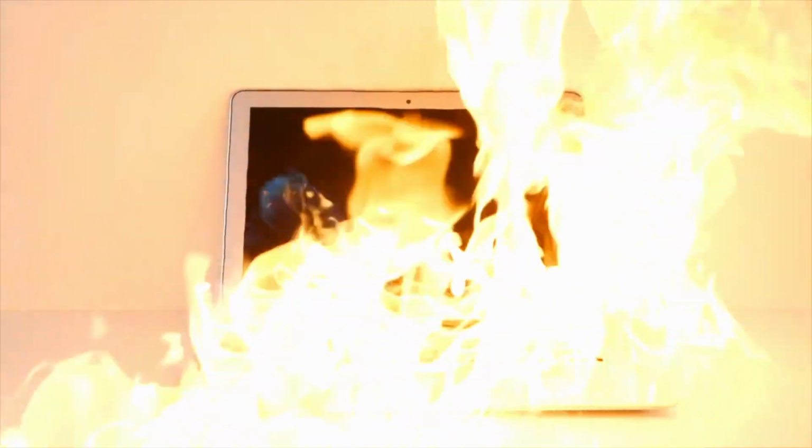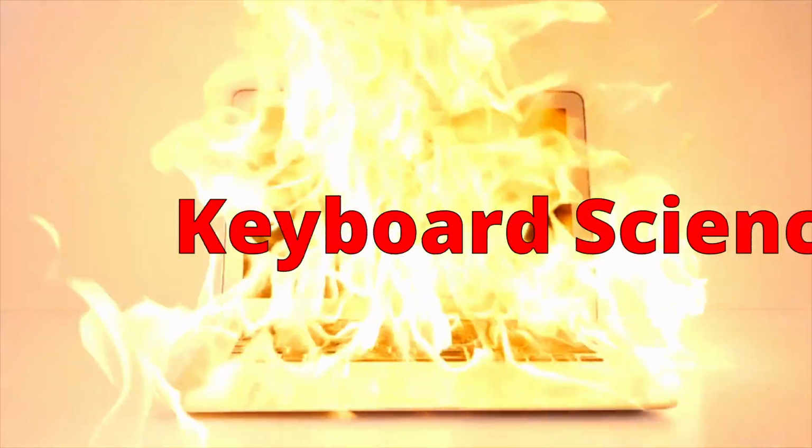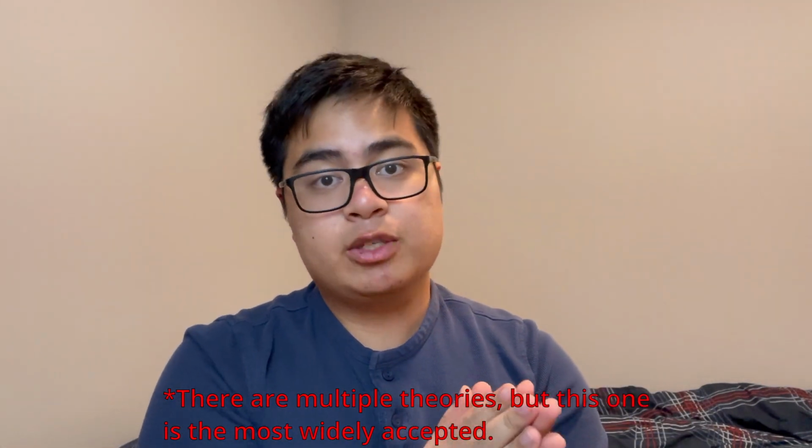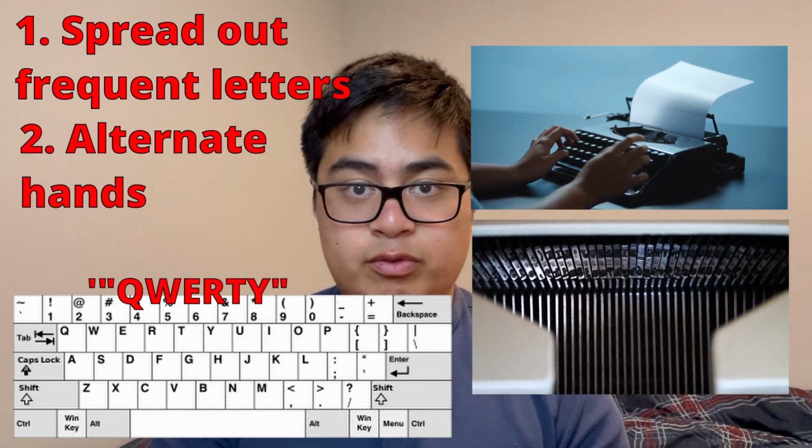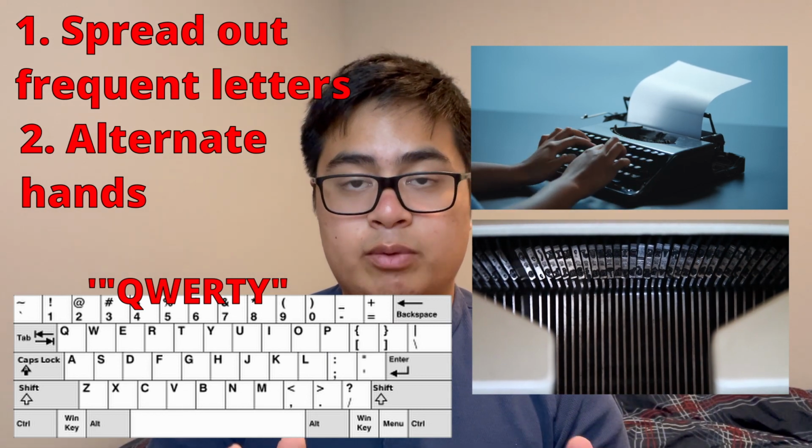But before moving on, I want to explain to you guys a bit of the science behind the keyboard. You see, the reason why keyboards are not simply arranged from A to Z is because the system dates back to the typewriter, in which having frequently used letters right beside each other could frequently jam the machine. So to prevent this, the QWERTY system was developed, which aimed to spread out frequently used letters and also aim for the alternation of typing between hands.